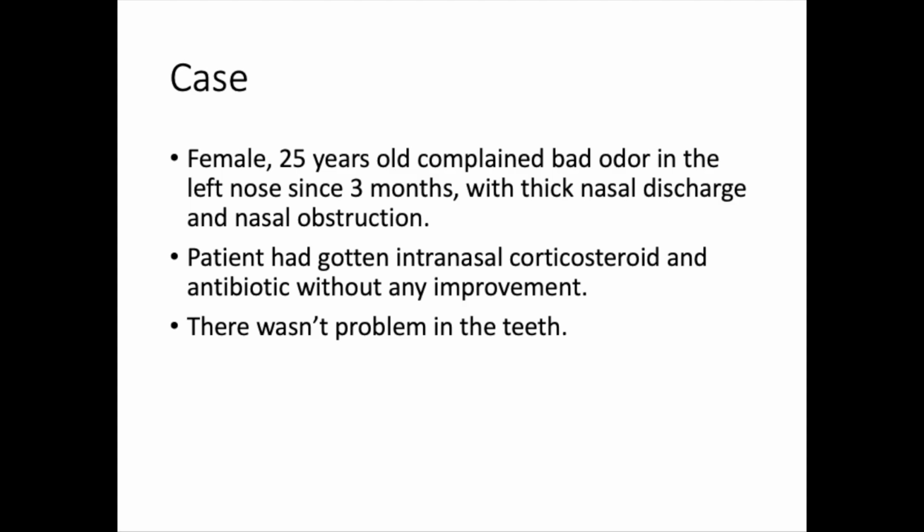Today I'd like to share one of my cases. Female, 25 years old, complained of bad odor in the left nose for 3 months with thick nasal discharge and nasal obstruction. I gave intranasal corticosteroid and antibiotic for about 2 months without any improvement.